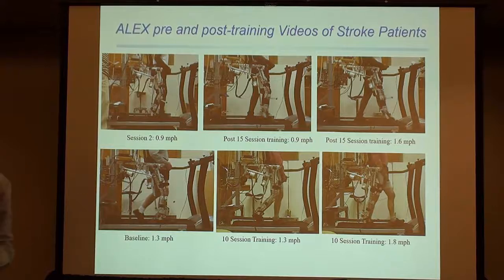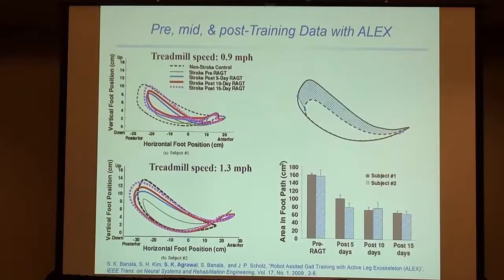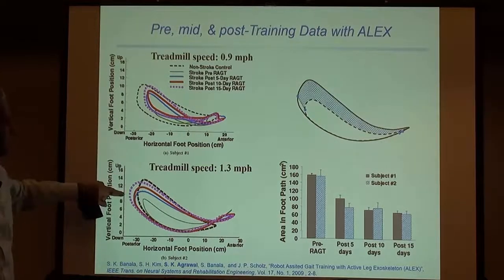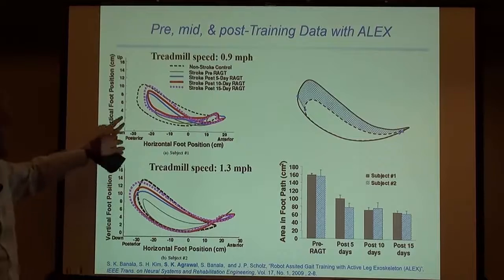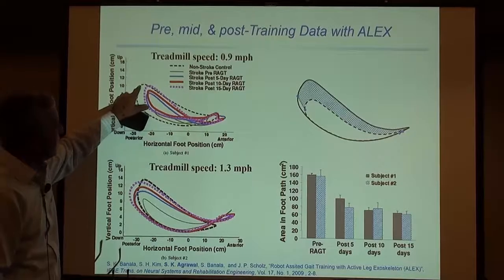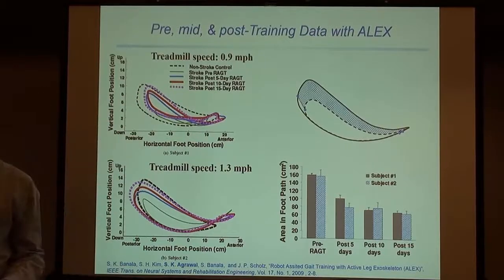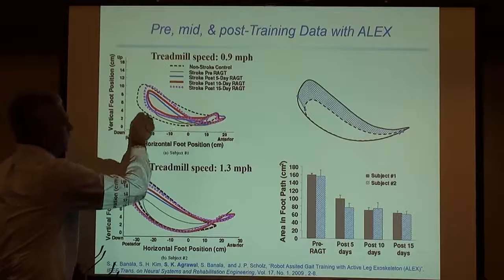So you saw the videos, and these are the data. If I look at it from a quantitative point of view, this is the first subject, this is the second subject, and this is the third. In this case, if I were to take age and size matched healthy subjects and have them walk at the same speed as the stroke patient, this is what the trajectory would look like.